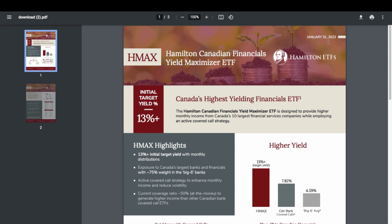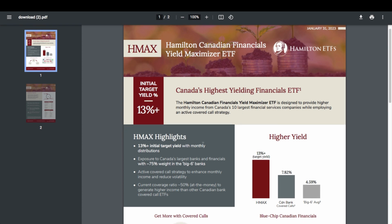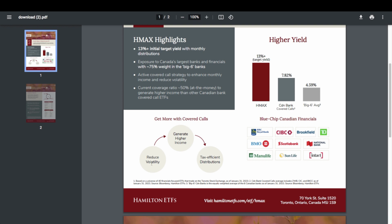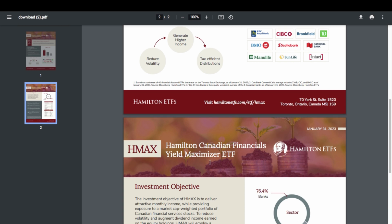So yeah, here we see the fact sheets. This is taken from January 31st, 2023. And Hamilton Canadian Yield Maximizer ETF. A little bit of a mouthful, but this is a great ETF regardless. And yeah, as we see here, the pictures, the big six banks, asset management and the financials, the insurance. Get more with covered call, reduce volatility, higher income, and tax efficient distributions.